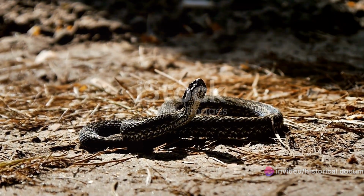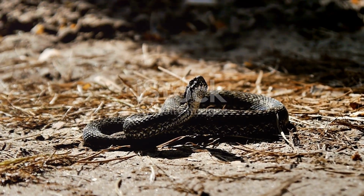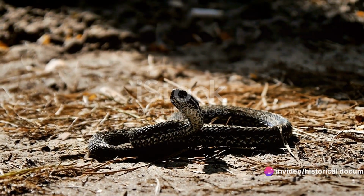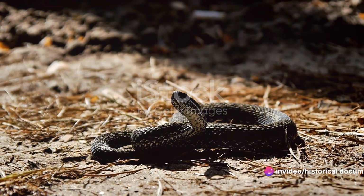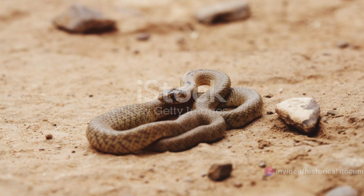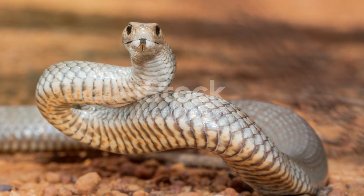It's a master of stealth, lying in wait for the ideal moment to strike. The snake uses its potent venom to immobilize its prey swiftly, ensuring a quick and successful hunt. However, it's important to note that this venom is also a defense mechanism. When threatened, the eastern brown snake is known to strike with remarkable speed and precision.